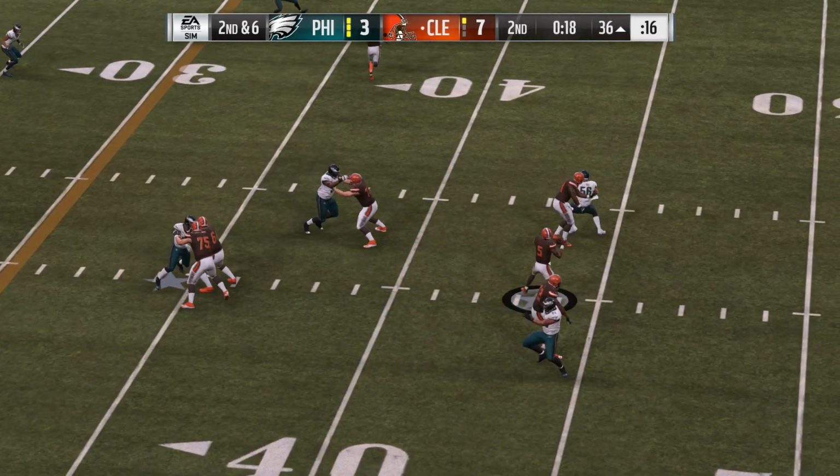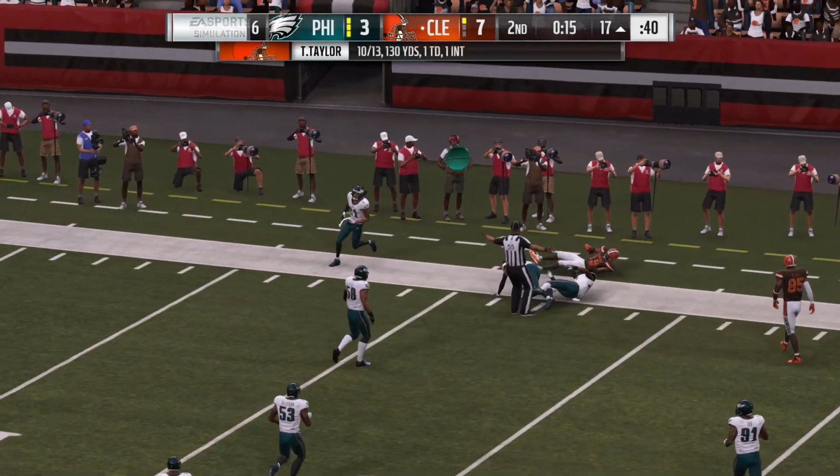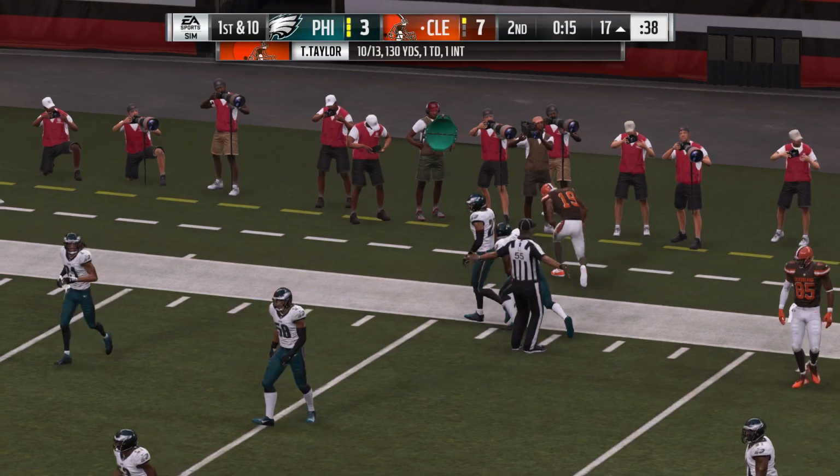Throwing again, it's Taylor. Throwing the out route, incomplete. It's Coleman. A good pickup there at 20 yards.